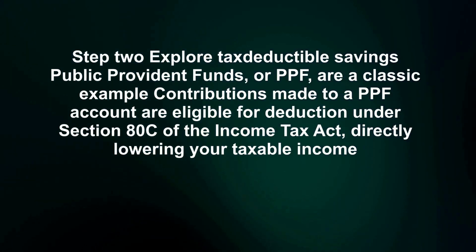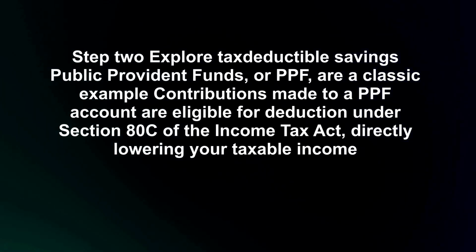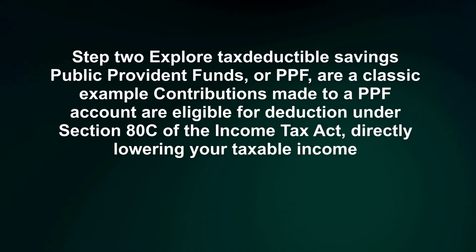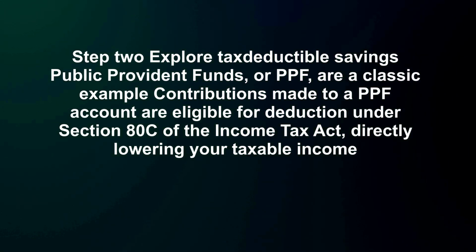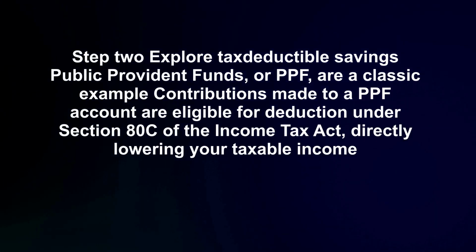Step 2. Explore tax-deductible savings. Public provident funds, or PPF, are a classic example. Contributions made to a PPF account are eligible for deduction under Section 80C of the Income Tax Act, directly lowering your taxable income.